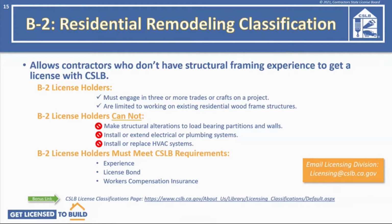Like all other CSLB licensees, B2 applicants/licensees must comply with CSLB experience, examination, license bond, and workers' compensation insurance requirements. CSLB is accepting applications for the B2 license, and we are scheduling exam dates now. If you have more questions about the B2 license, email the licensing division at licensing@cslb.ca.gov.